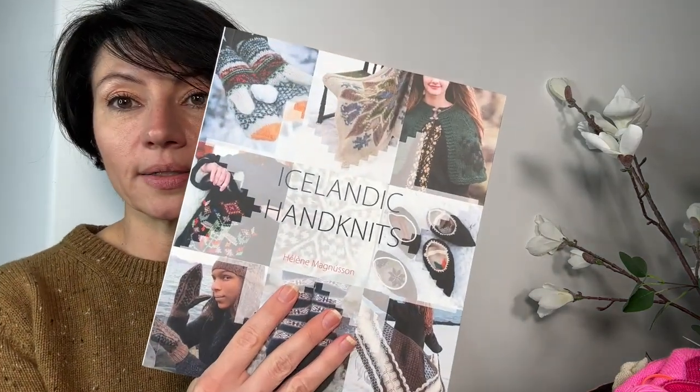Just so good. So while we were there, I came across this book. And that's another thing that I got. So it's Icelandic Knitwear, Hand Knits, by Helene Magnússon. And I was inspired, like, a lot. This was an inspiration to some future stuff. So I decided to get this book. I'm a bookworm. I love books. I have a bazillion of them. And this will be an amazing addition to my collection that will inspire many, many knits.